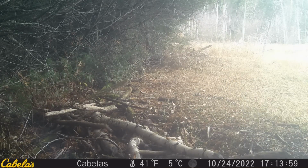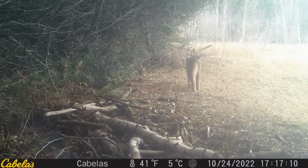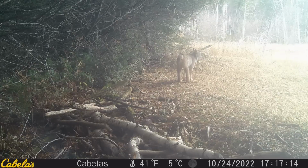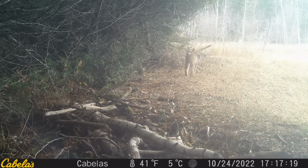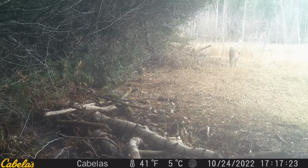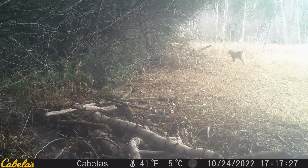Now this is a rare animal. They have a pretty good population in northeast Minnesota. But here in north central Minnesota, this is a very rare find. And I'm really glad I was able to document it for the Department of Natural Resources. They'll put it in their files and keep track of such an occurrence in this area.